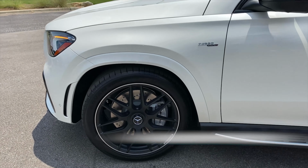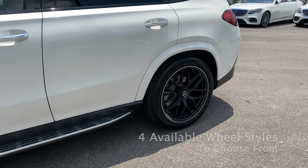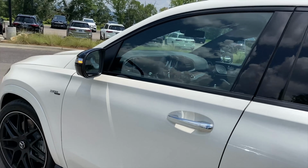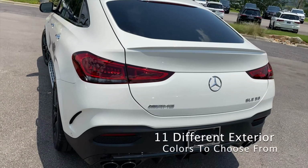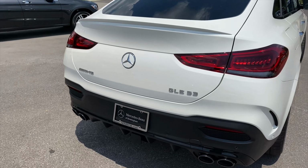These have the staggered wheels for optimal performance. So they're gonna have two different sizes there. These do have the AMG package wheels as well. European style turn indicators on your side mirror. This is the Designo Diamond White Pearl, so you got that nice pearlescent tone on this vehicle in particular.